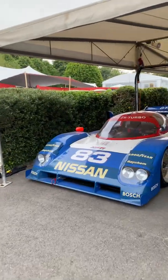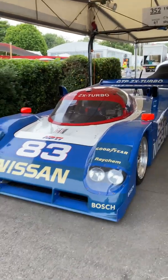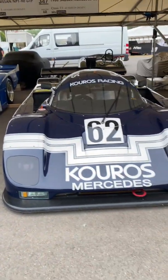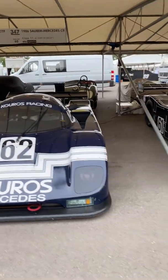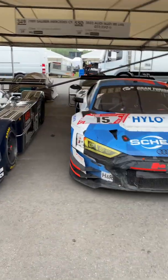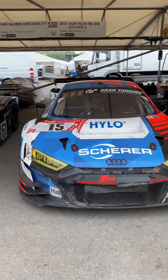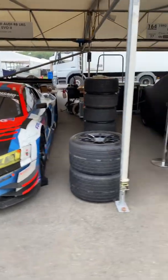And then we've got some Nissans. Do like the chimney design over there. So Nissan, the '91 Group C car. The Sauber Mercedes C8. It's a big car. And then followed by the C9. Before we get to, and this is fresh from Le Mans, it's the Audi R8 GT3 Evo 2, if that's long enough name. I'm not sure what else is.